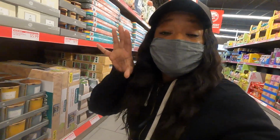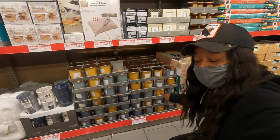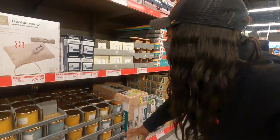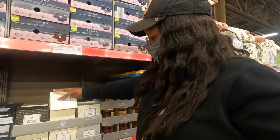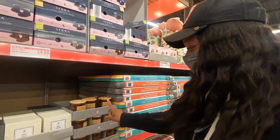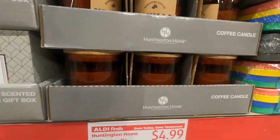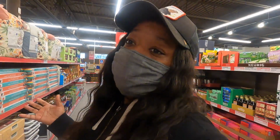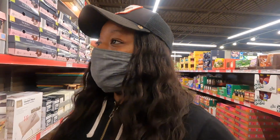They still have tons. Look at all of those. Wow. And they're still $4.99. Again, they have the gift box candles, $5.99, and they still have this coffee collection, $4.99. So if y'all haven't got those yet, you most definitely can still find those in the store.